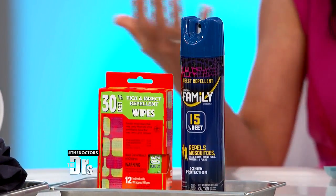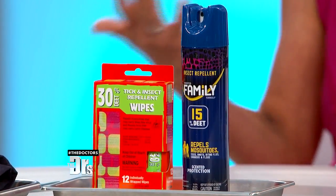So what you want to look for is something approved by the EPA. So interestingly, all of these insect repellents are actually pesticides. So they're not approved by the FDA, they're approved by the EPA. So you can go to their website and actually check to see what's there.